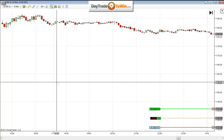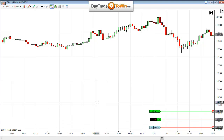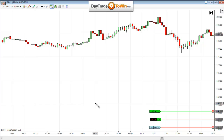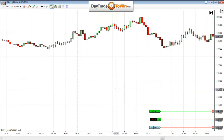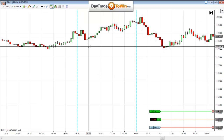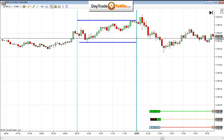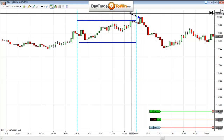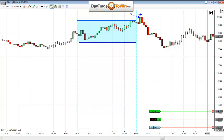the prior day here. All right. 9:30, 12 o'clock. Oops. There, 9:30, 12 o'clock. Okay. And so here is the range of A and the range of A here. Did we have 2 consecutive candles here? What do you think? Did we have 2 consecutive closings above the range of A? Anyone want to answer that?